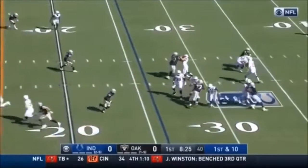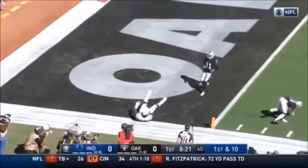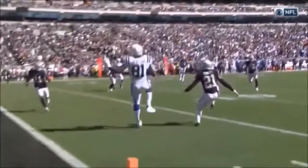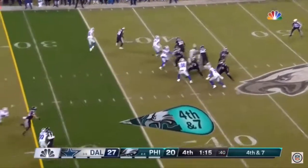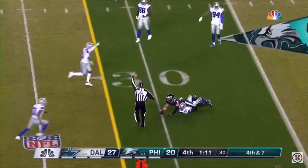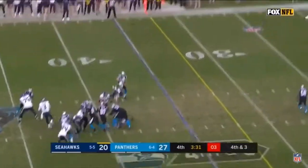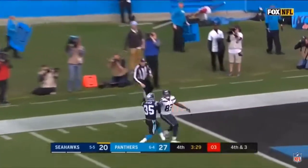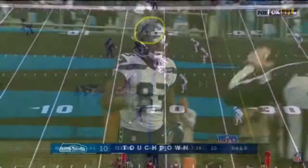First and 10. Luck steps up, fires towards the end zone. One-handed catch, Mo Alie-Cox. Just like he did on the basketball. Fourth and 7. Pass is somehow caught, but short of the first down. Blitz picked up. Wilson going for it all. He's got it. Moore. Touchdown. It's out.